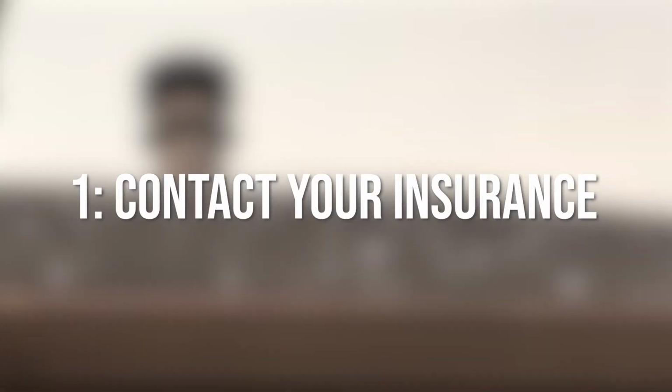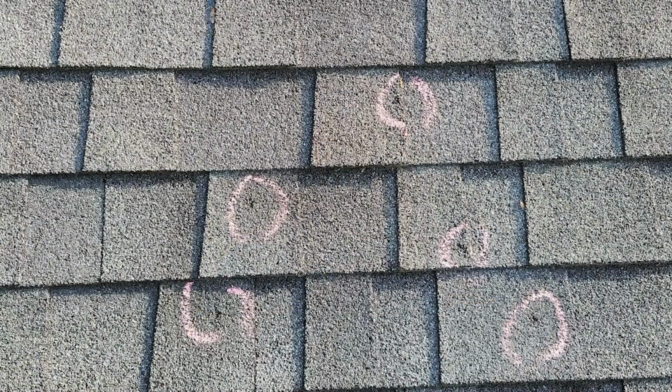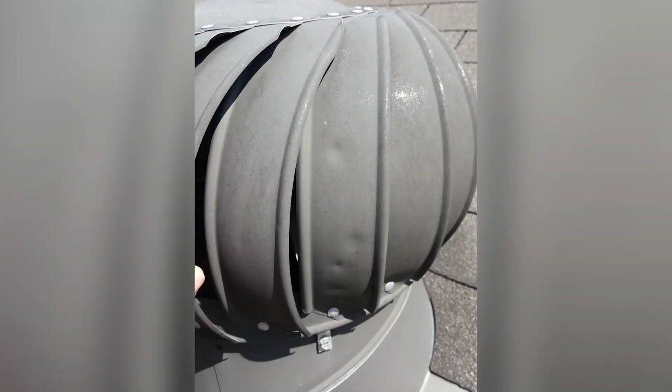One, contact your insurance. The first thing you want to do, especially if that storm has just blown through your area, is to contact your insurance company to start that claim process. You definitely want to do this right after a storm passes through, because when a large storm sweeps through an area, the insurance companies are going to be met with a large influx of claims that they have to deal with, and you want to be first in line.